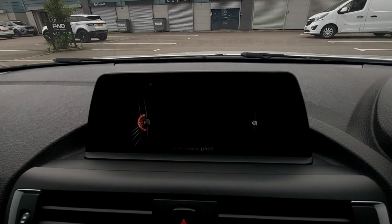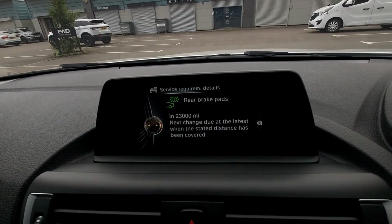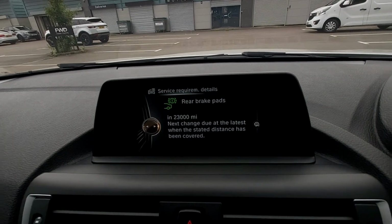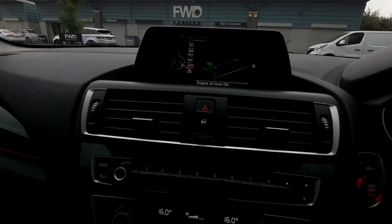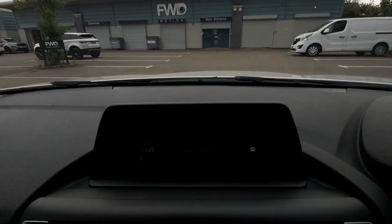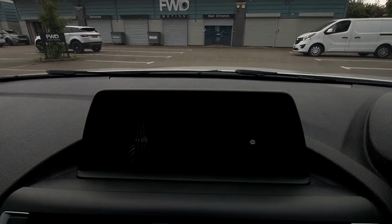Rear brake pads, 23,000 miles left on those, so sounds like they've been recently done. So they've got a lot of distance left, 23,000 miles. Okay, so that's the service on these vehicles. I forgot to show you. So if you look at the service history, go to the top. That's the service history. Put that up there.